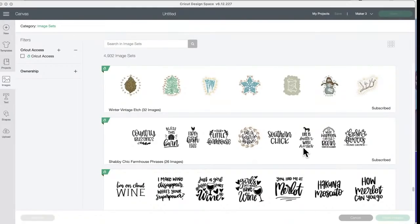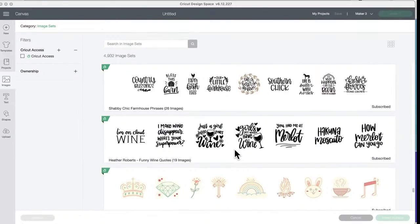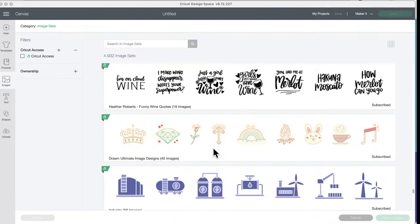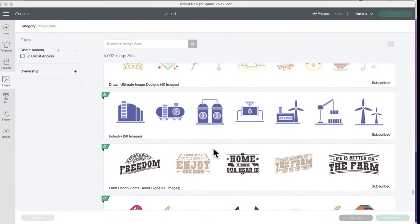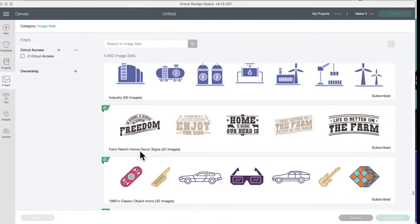Life is better with horses. Does this say what happens in the barn stays in the barn? Heather Roberts, funny wine coats. I'm on cloud wine, just a girl who loves wine. You had me at Merlot. Drawn image designs, there's 40 images. Industry, 56 images. Farm ranch home decor, 20 images.